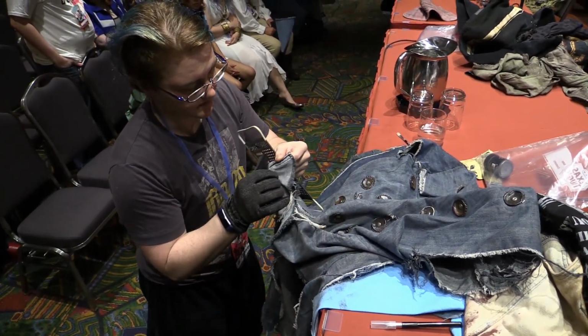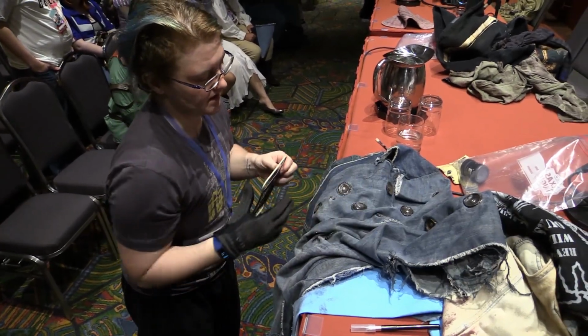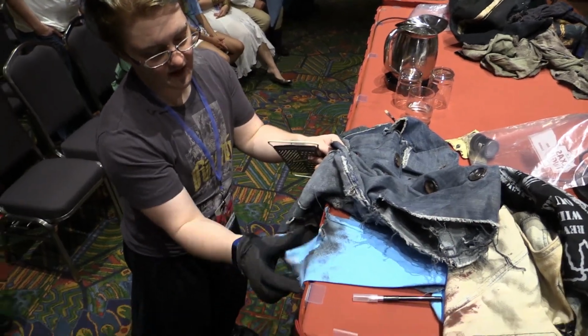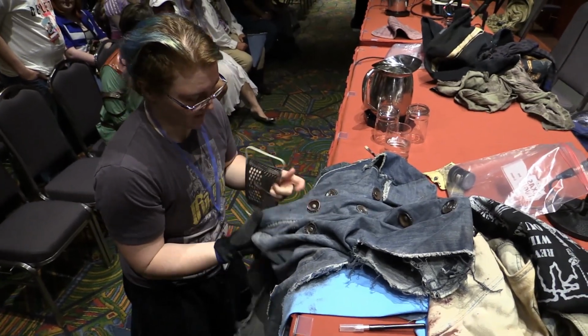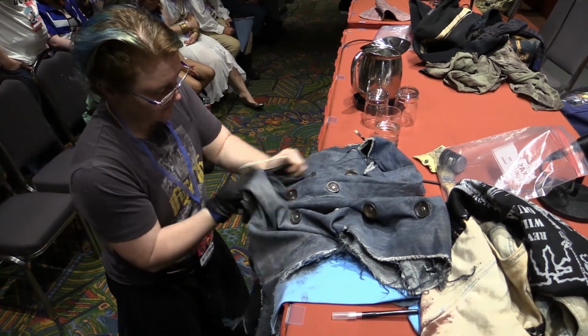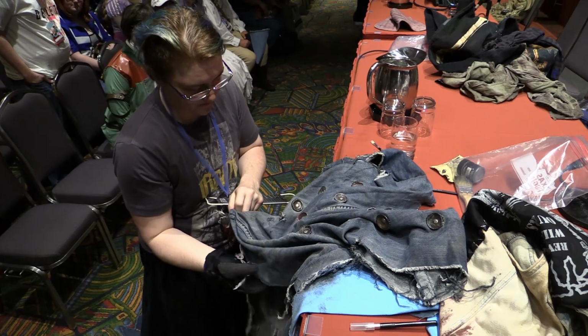Like this is still the stitched in seam, and especially if you distress over top of seams, you'll want to go back in and restitch your seams when you're done. I had to do that for what's left of the hem on this cloak because oops. That's just part of what happens. But yeah, you can just take this grater and drag it across parts. It'll snag, it'll cause little rips and tears.